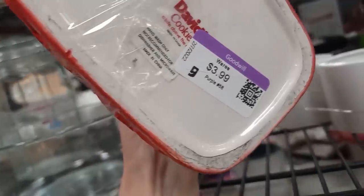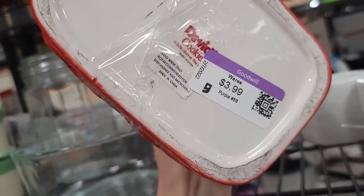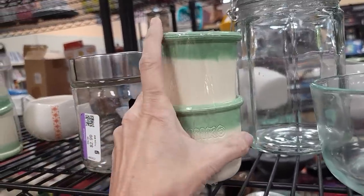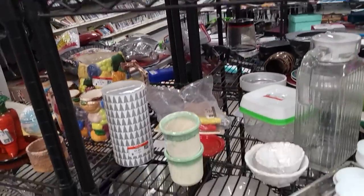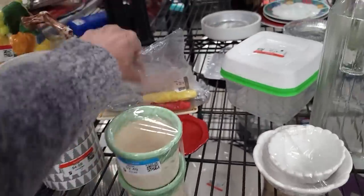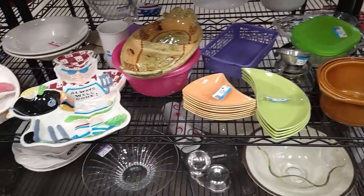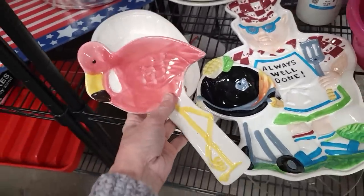Something cookies, David. I don't know what that says. It's kind of interesting. These say Miko. Some silverware. Gotta look close through these shelves because just anything can stand out.